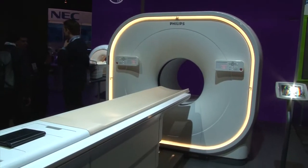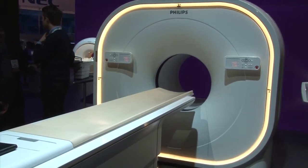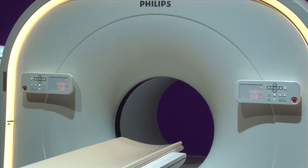Philips introduced the Vereos PET/CT system, which is the first to introduce digital detection. They get rid of the photomultipliers. Yeah, they do a flat panel detection system in the back, and they're able to improve the image quality quite a bit through software algorithms and also the direct digital transfer. Yeah, and if we look forward, we take a look at all kinds of things that we've seen, the innovations that have come through.